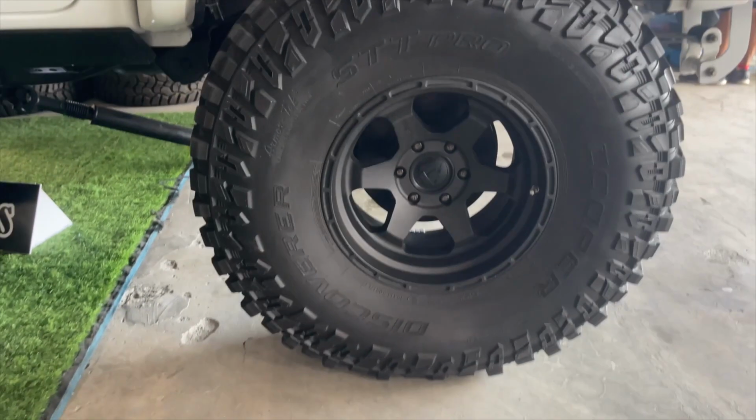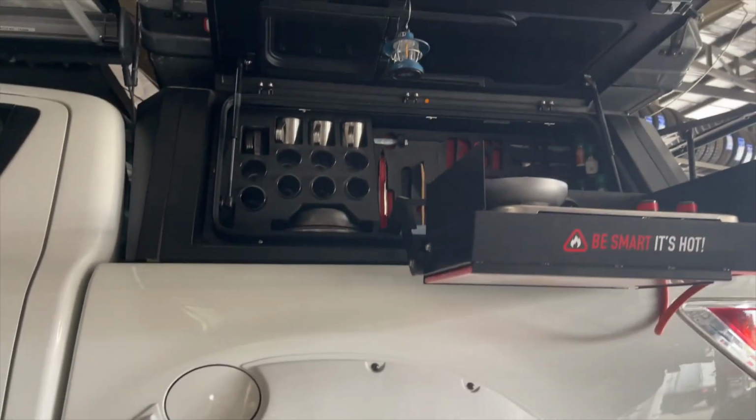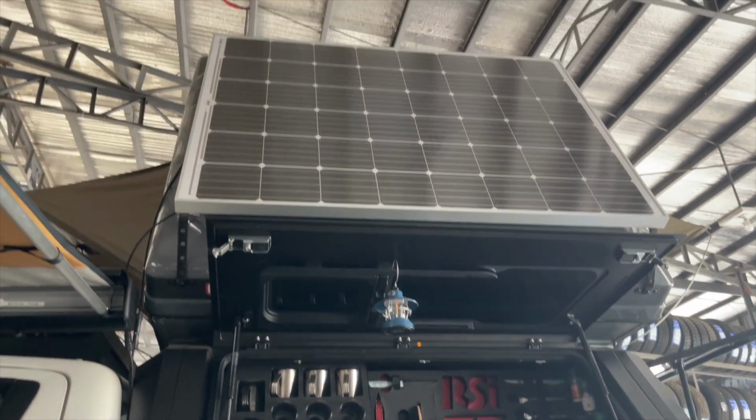So whether you guys are here for just light 4x4 or just trying to condition your truck or heavy duty off-road stuff, yeah, this is the place to be here in Iloilo. They're located in Guzman Street in Manduriao, and yeah, come check them out. 40 tires, all your camping equipment, including solar.